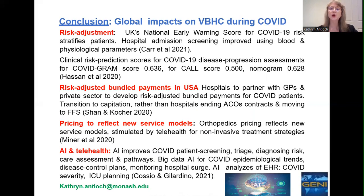The UK's National Early Warning Score for COVID-19 risk stratifies patients. Hospital admission screening improved using blood and physiological parameters. Clinical risk prediction scores for COVID-19 disease progression assessments for COVID-GRAM scored 0.636, for CALL scored 0.5, for nomogram scored 0.628.